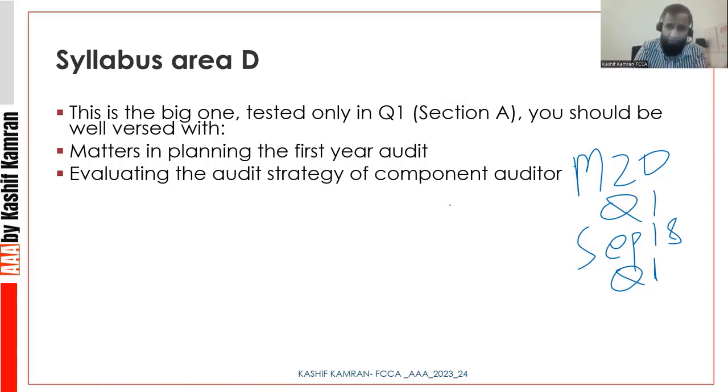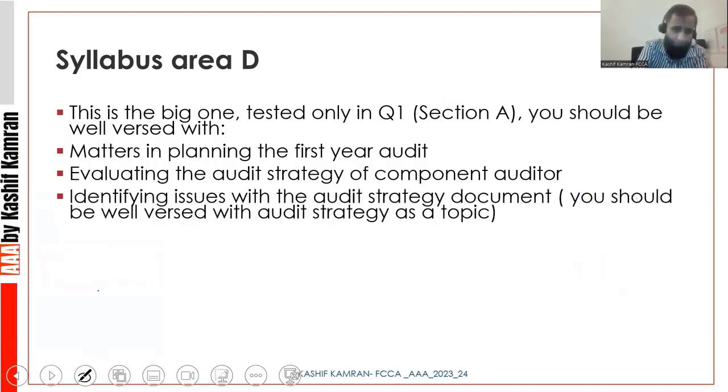Number three, identify issues with the audit strategy document. You should be well versed with audit strategy as a topic. I was told by some of my students who appeared for the March 24 exam that there was a question like this in March 24. The paper is not published, so we are not very sure about the student reaction. But yes, it's quite possible that such a question could have come, because it's very much like the question at number two. You might be given an audit strategy, and there are issues in the audit strategy, and you are asked to identify the issues within it, and what will you do to address them?